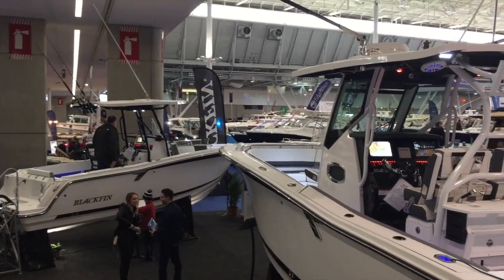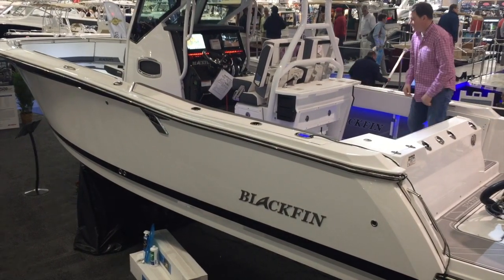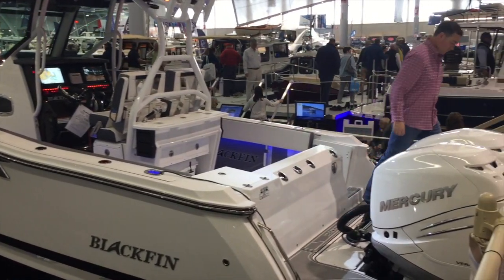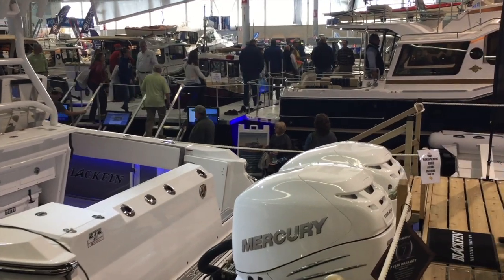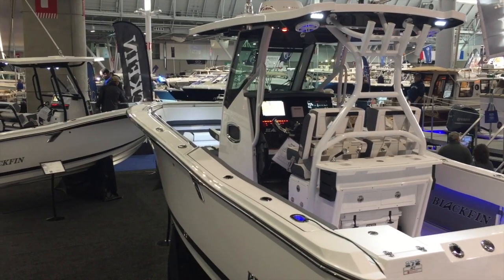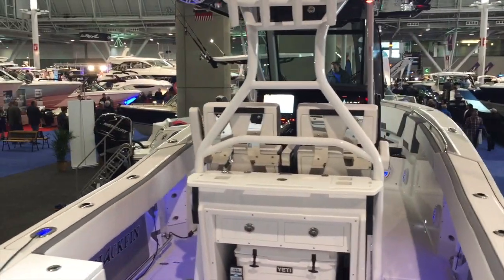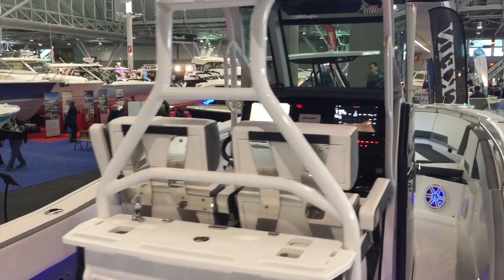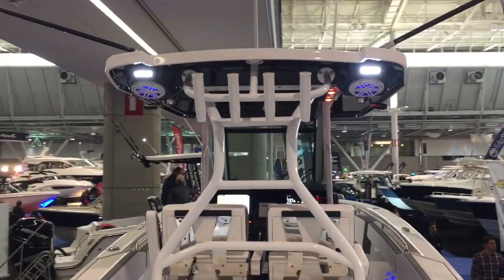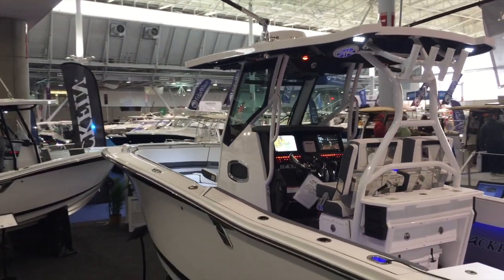So we got another highlight of the 2018 New England Boat Show. We have the Blackfin. Way back when, this guy designed the Bertram. I don't know what he's been doing for the last 20 or 30 years, but this is pretty brand new, spanking 2018. Open. Wow. He definitely got it happening. Woo-hoo.